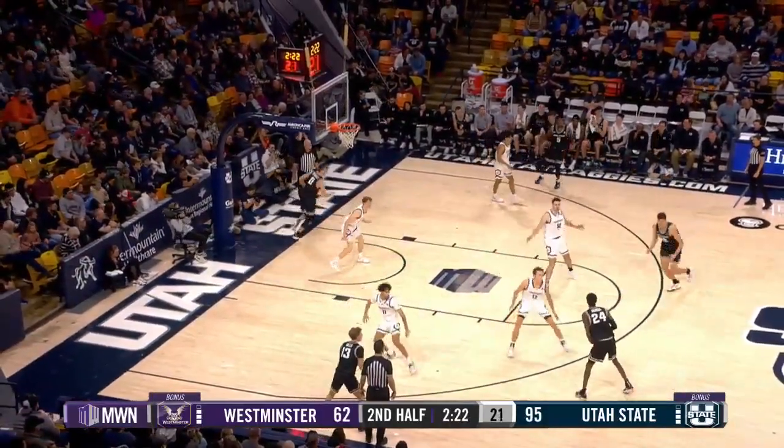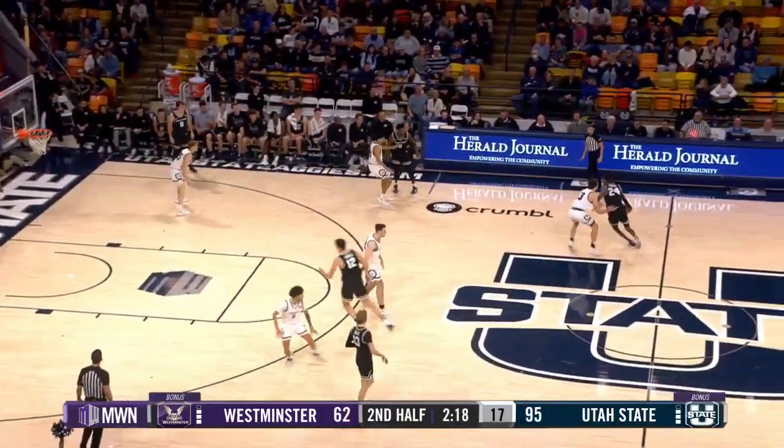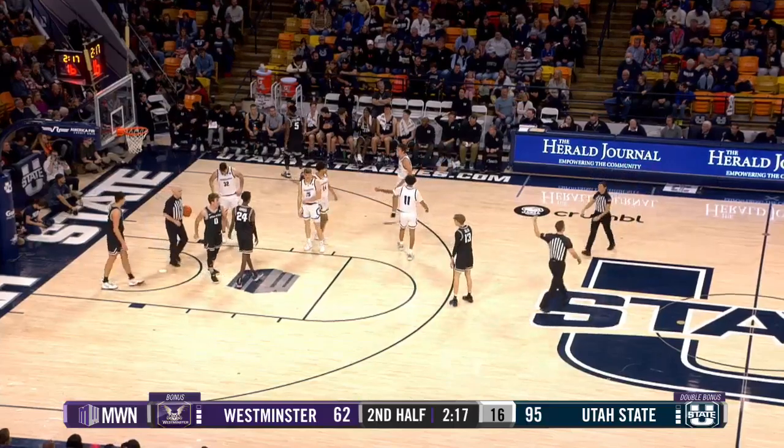RJ Idlerock to Zapala, then to Hamoda. Hamoda trying to fight through a screen. Can't do it. Lewis Johnson's going to get hit with the foul, and I think that might be, let's see, nope, his fourth foul.